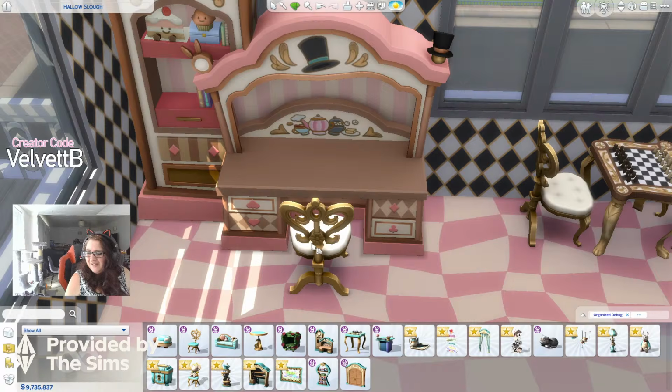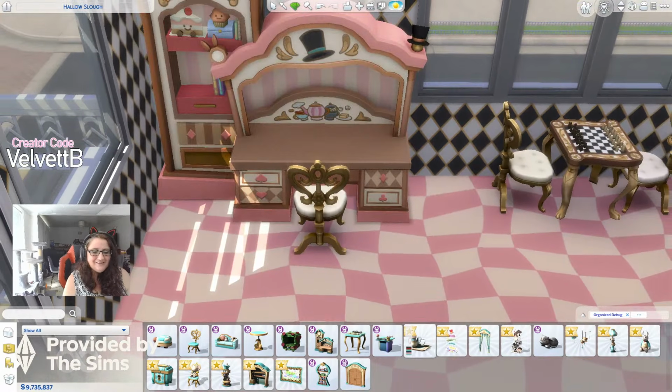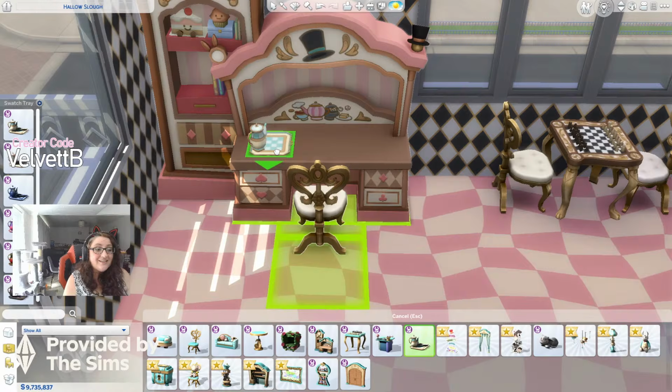I was going Alice in Wonderland tea room. Oh yeah, you could absolutely do that. Like a cute, cool themed tea room. Oh man, so many juicy ideas for building for this weekend, right? Oh, very excited.